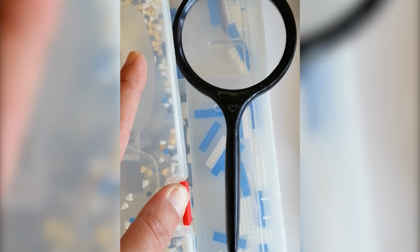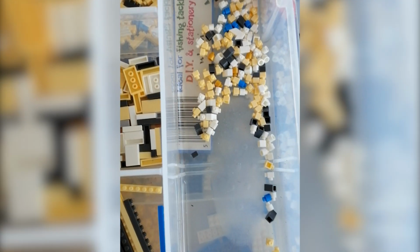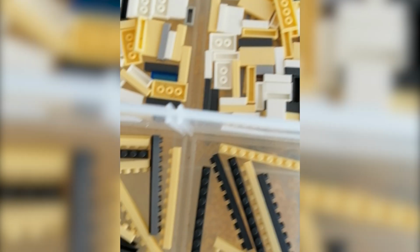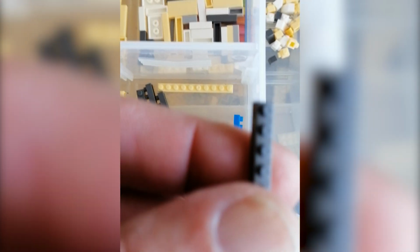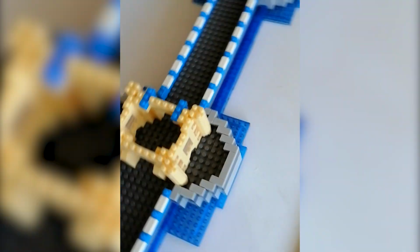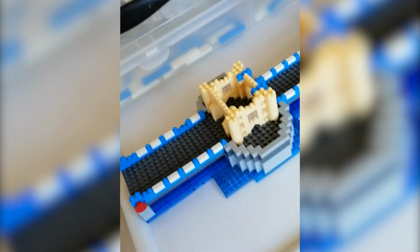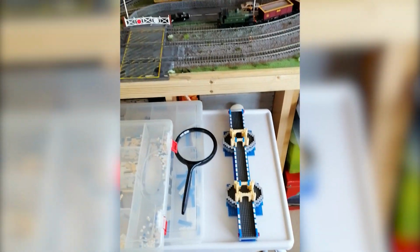I'll give you an idea of size. That's how small some of the pieces are. You can see it's very small and fiddly. That's why there's a magnifying glass. But that's as far as I've got in about 2 days. It's horrendous. But yeah, there we go. Cheers all.